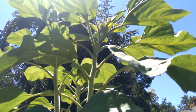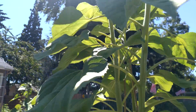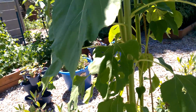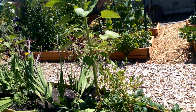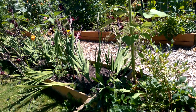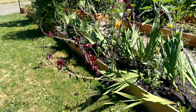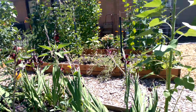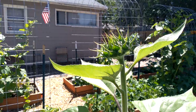We're starting to get heads on here, and I'm hoping this is my white sunflowers. I don't know if it is or not, though. Two of my sunflowers, the squirrels destroyed, so we'll see. These are falling over everywhere. These are my gladdies. The sunflower's getting ready to head as well.